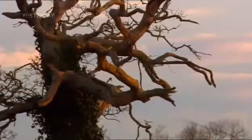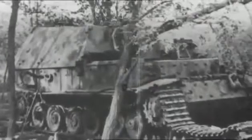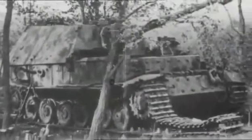At Kursk, the tank destroyer was a disaster. Its complex engineering was a major liability. The majority of the losses weren't combat losses. The majority of the losses were the vehicles simply broke down, they couldn't be repaired, they were heavy, awkward design.